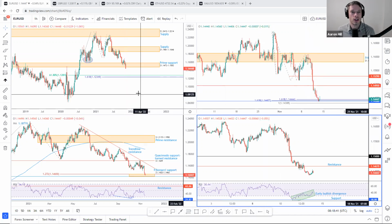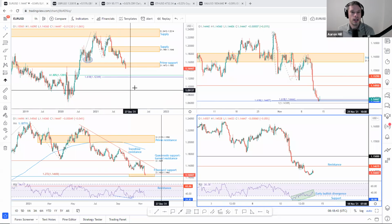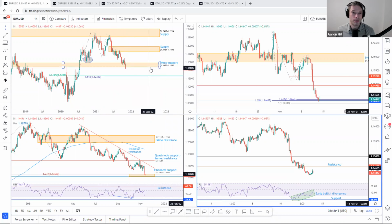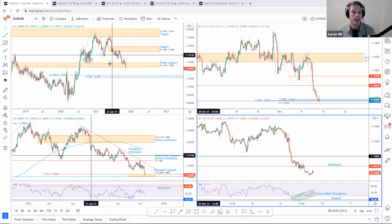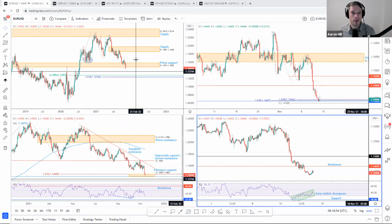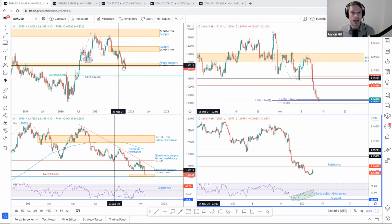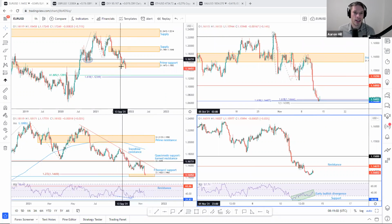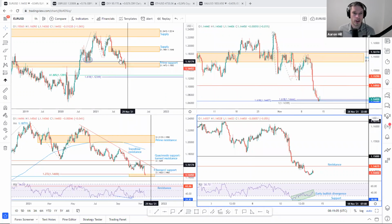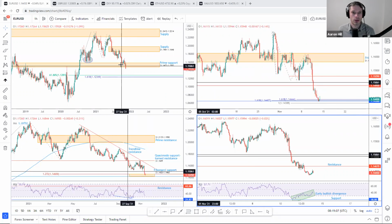Right, onto the charts. We have the euro dollar on the screen. As you can see, prime support on the weekly time frame at 1473, 1583 has been taken out. We did note that there was some clear buying weakness at this area. Failure to find acceptance above the 1692 high was a clear indication, and the bearish outside reversal formed at this point here also gave an indication to lower prices.